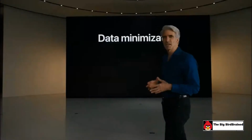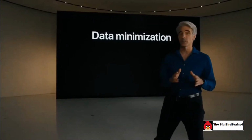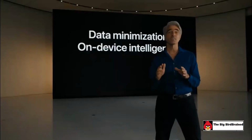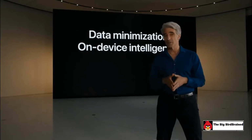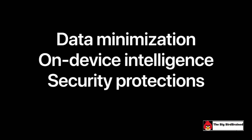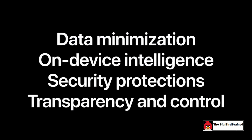We use innovative technologies and techniques to minimize the personal data we or anyone else can access. Second, on-device intelligence. We avoid data collection by processing as much of your information on your device as we can, rather than sending it to a server. Third, security. Security protections are foundational to everything we do in privacy. And finally, transparency and control.